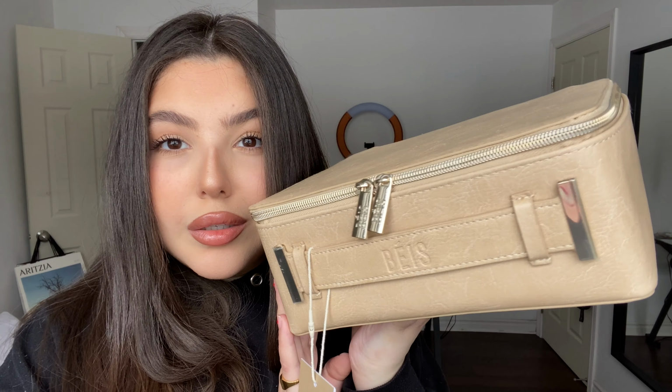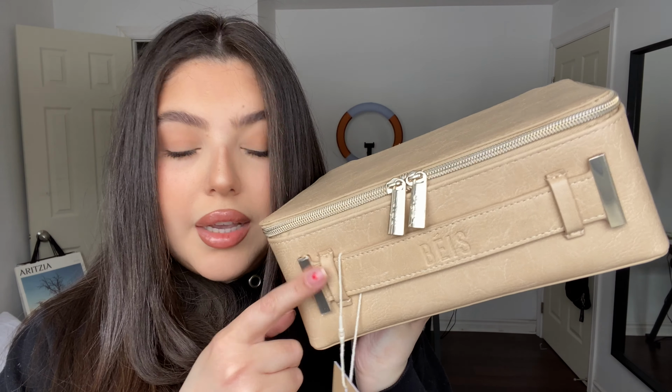And last but not least, I got the Béis makeup bag. I'm so excited. I would describe Béis as a travel accessories company. They also have suitcases. They're Canadian and they're by the actress Shay Mitchell. So I'm so excited. Look at this. It's gorgeous. And this is the cosmetics case. Yeah, that's what it's called. But you'll see the features on the inside.